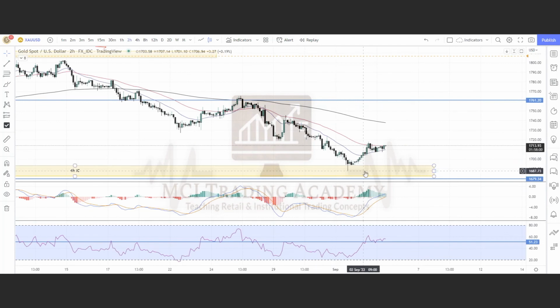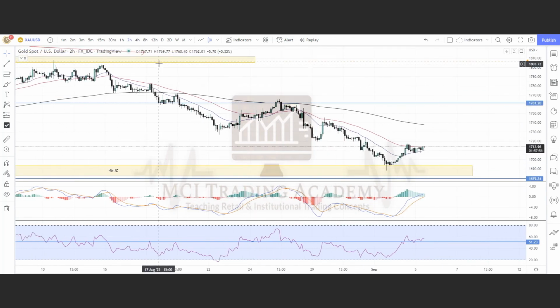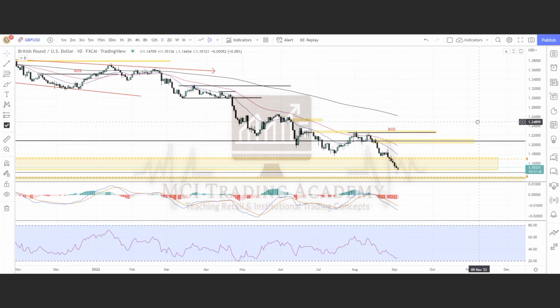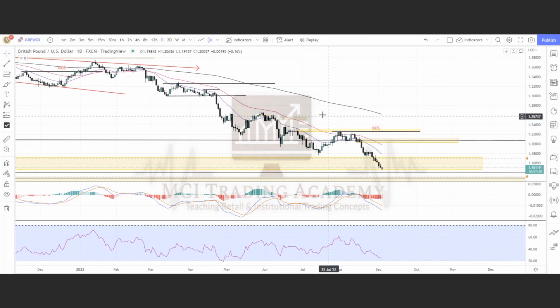But it's just doing all the right things as it stands. So I believe gold will go higher in the next couple of weeks. Next, I've been talking about this last week, and guess what? So GBPUSD, it's been going down.